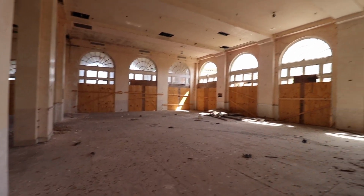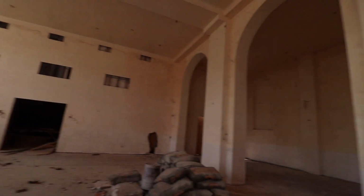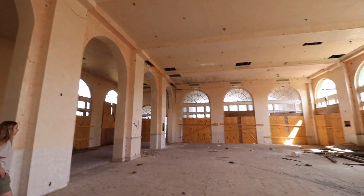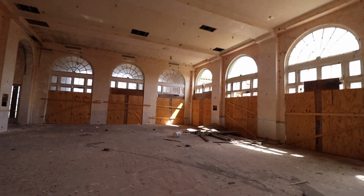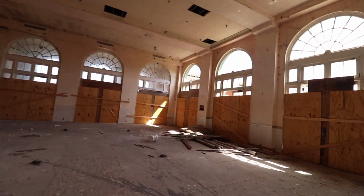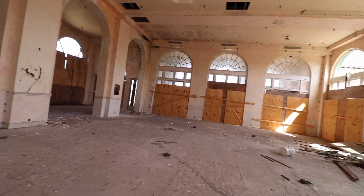So the first room we entered appears to be some sort of conference room. Massive, massive archways. A pretty basic setup. Basically all stripped. There's not much left here, but it is pretty cool and pretty. Modern hotels usually aren't made like this.